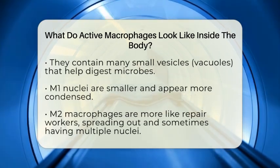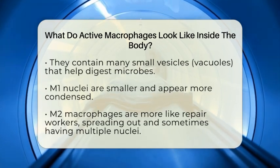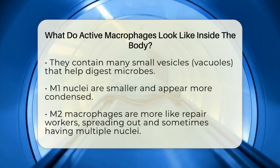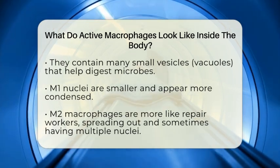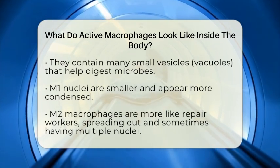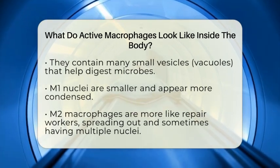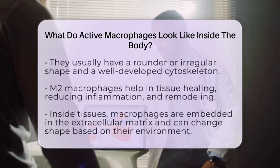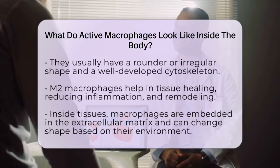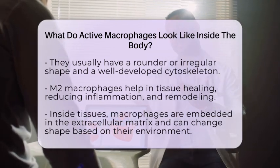When they are activated, they tend to spread out more and sometimes even have more than one nucleus, making them multinucleated. They usually look rounder or have irregular shapes, unlike the elongated M1 cells. Their cytoskeleton, especially the actin filaments, is well developed, which helps them stick to tissues and move around. These macrophages are involved in healing tissues, calming inflammation, and remodeling damaged areas.